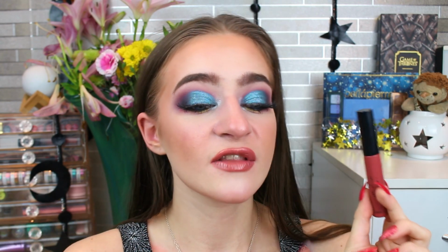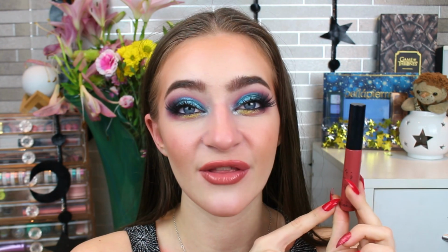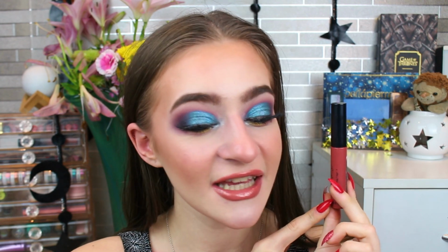Hopefully I do roll in a lipstick prompt, because I do need a little bit of a break from all the really bold lip products that I'm working on. But I'm really going to miss this. So I only used it 4 times, which means I don't have that much weight loss. So last month this weighed 14.10 grams, and this month it weighs 14 grams exactly, meaning we lost 0.1 grams. And yeah, I'm going to miss this.